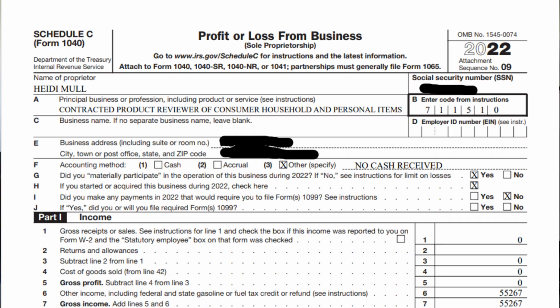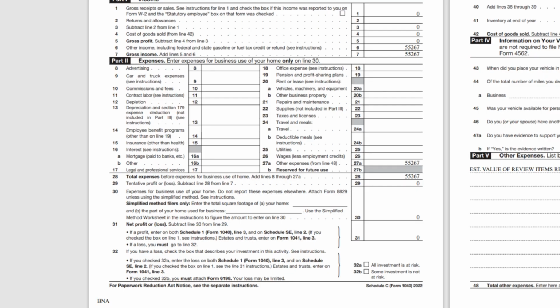And then you get to expenses. Now, all of these expenses, the typical business expenses, do not cover Amazon Vine items. Some people deduct the part of their house that they use, the square footage that they use specifically for storing or reviewing Vine items, that sort of thing. I decided to not go with any of that. I just deducted the full amount.